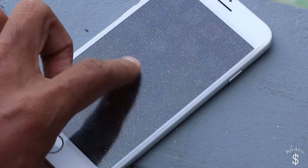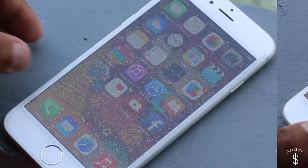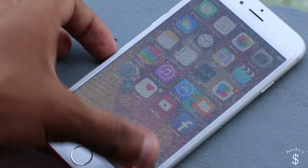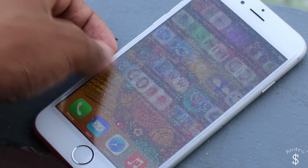That being said, with iOS 8, Apple introduced some other cool features that all the other iOS 8 devices also share, like widgets on the notification bar, third-party keyboards, continuity, and more.